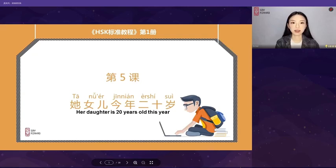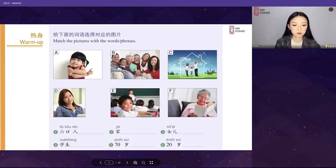Today you are going to learn Lesson 5, 第五课, which is 她女儿今年二十岁. It means her daughter is 20 years old this year. Now let's move on to our first part, warming up.